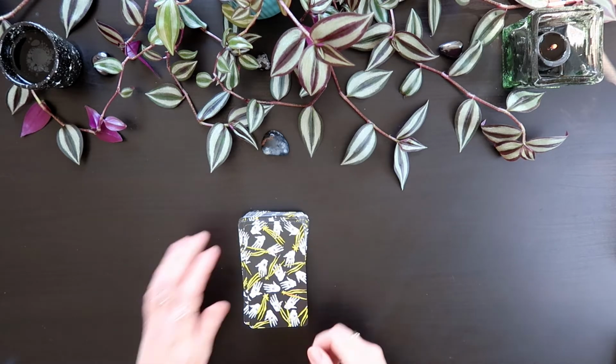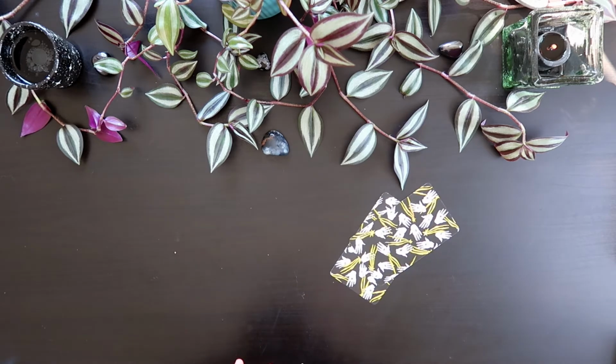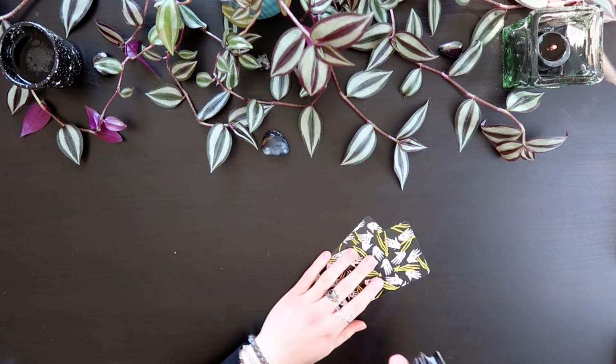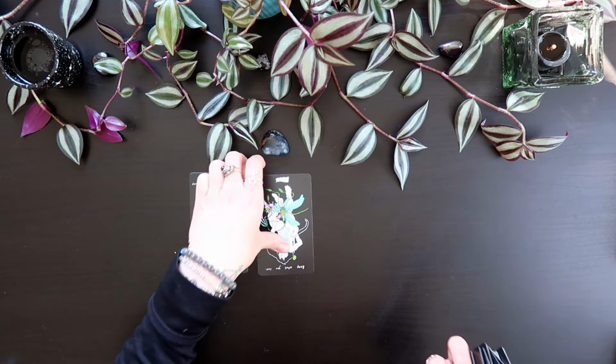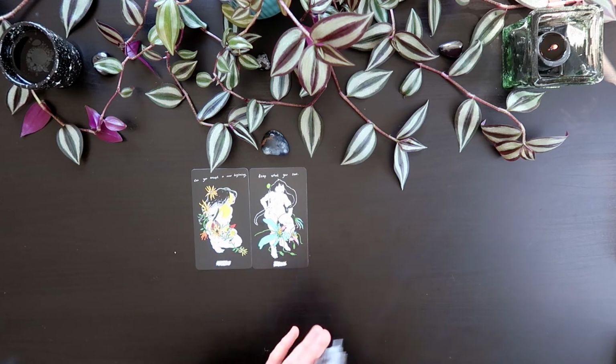Hello, group one. Welcome to your reading. If you chose the Dark Ocean Agate and I believe the Coral Snake, then this is going to be your reading. I wanted one more for where you are currently in the dark.